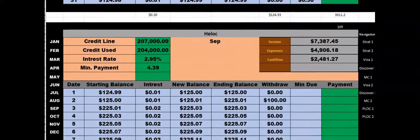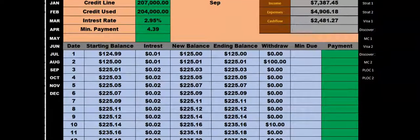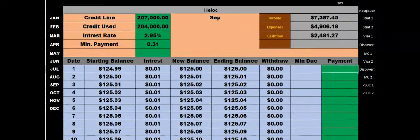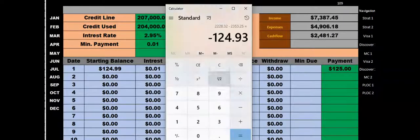And month 109, we'll take all the expenses out. So we'll need 125 to pay this off in month 109. So we take our income $7,387 and 45 cents, subtract the 125 and subtract our expenses of $4,906.18. So using this method, you will have $2,356.27. We're in month 109.